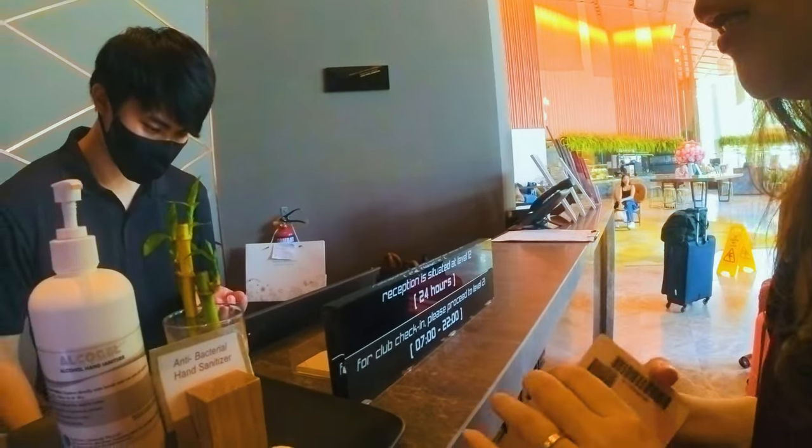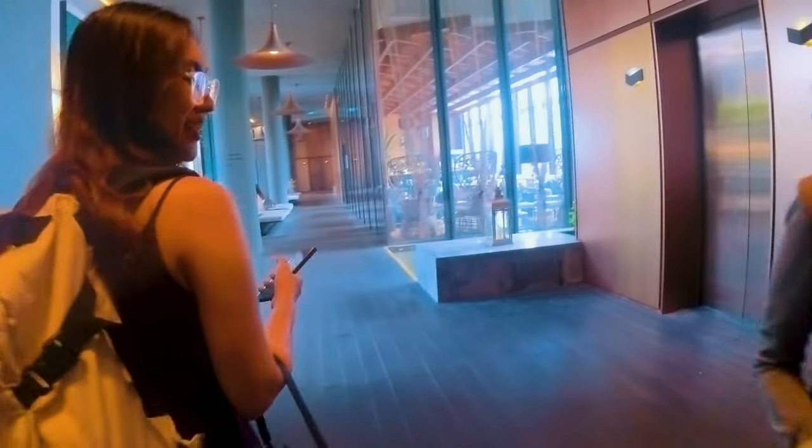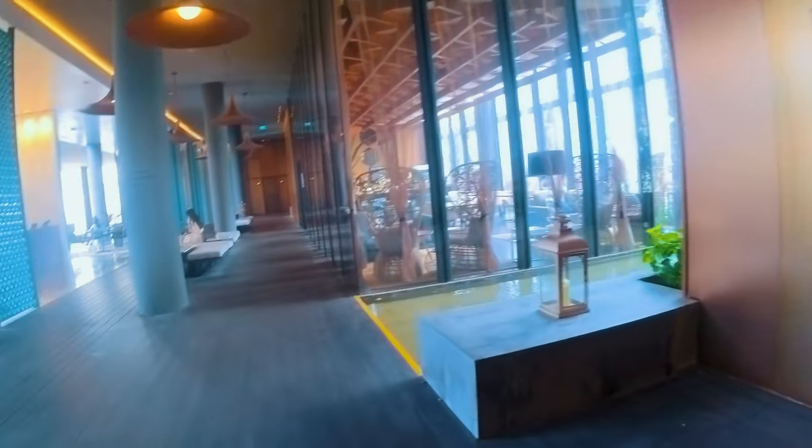When we took the lift all the way up to the actual check-in, it was actually outdoors, or not really outdoors, but sheltered and not air-conditioned. So yeah, I would say the check-in experience was hot. But without further ado, let's begin this room tour.